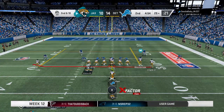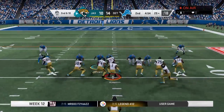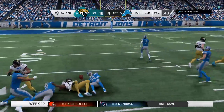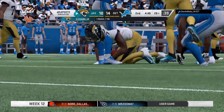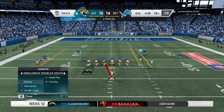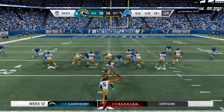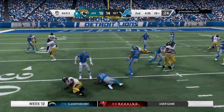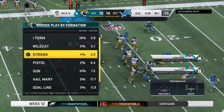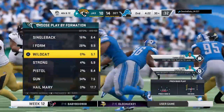Here's 2nd and 10 now from the 29. They go jet sweep here with Chark. The second down play, not much better than the first. Just a gain of 1 there. On third down, a run with Cohen. And he went backwards. He'll be down at the 30.